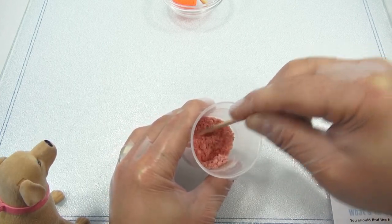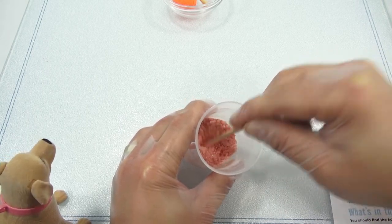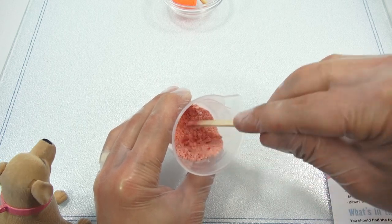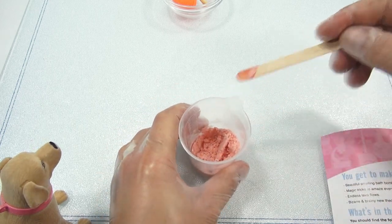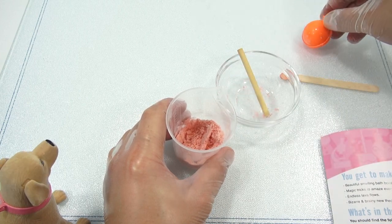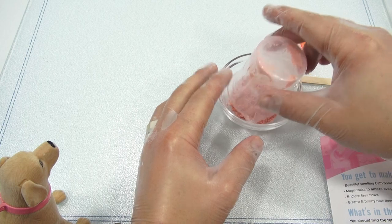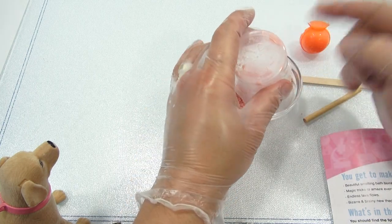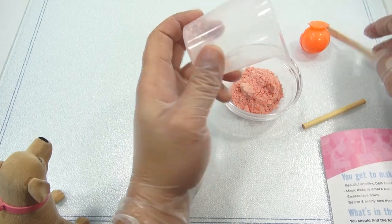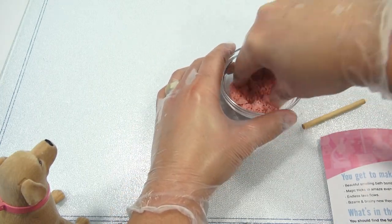Okay. I'd say we have a pretty good, same consistency as we had last time. Now I'll be able to tell if it presses and holds. Maybe not as good as the last one. Let's see. Let's put it in our bowl. Stay there. Let's get that all out. Let's see if we get a good press. Pretty good. What do you think?